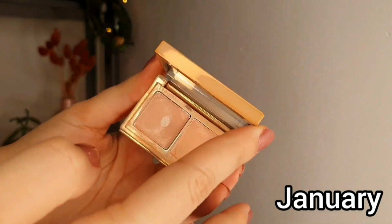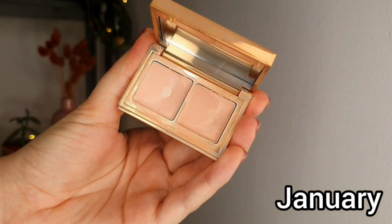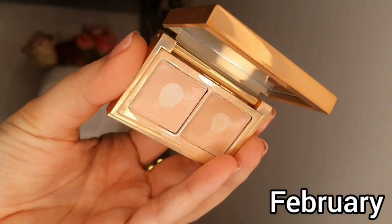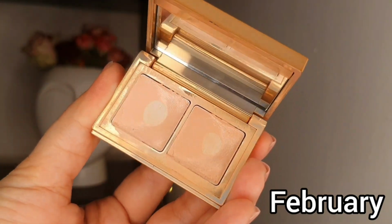Let's talk about the corrector next. This is the Sigma corrector. I have the shade light to medium. I do really like it. It is very, very nice. I'm gonna put the video on the screen. It is really creamy, stays very well, and I really love the shades as well. So I did a pretty nice progress, but it will take just a bit more time.